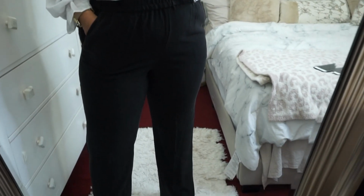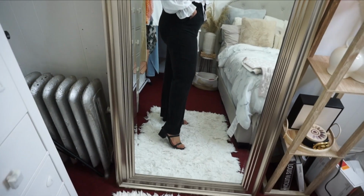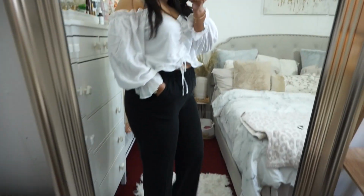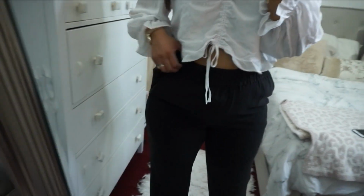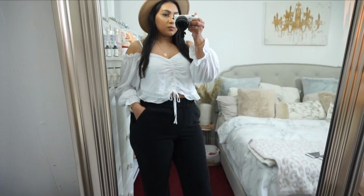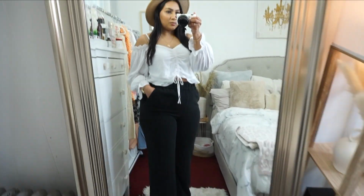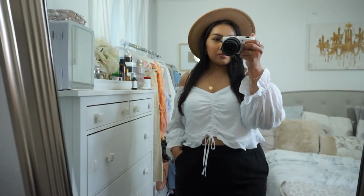I feel like this paired with a really nice beige pair of sandals would look super cute. Also, I feel like this is perfect for the beach. You can use it as a beach cover up as well. I feel like this is the perfect vacation pant. You can also pair this with some heels for a dinner date. You can create so many different looks with just this one pair of pants.